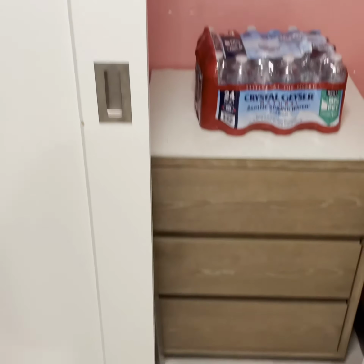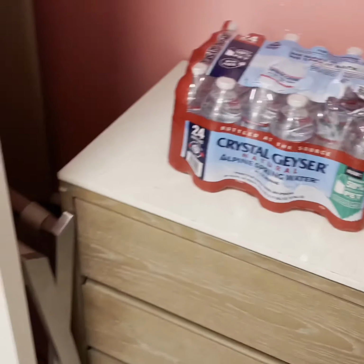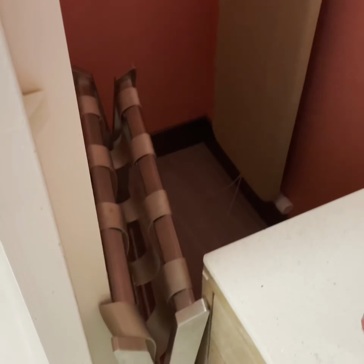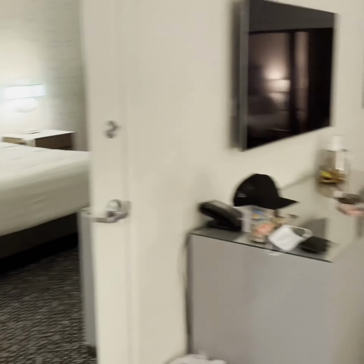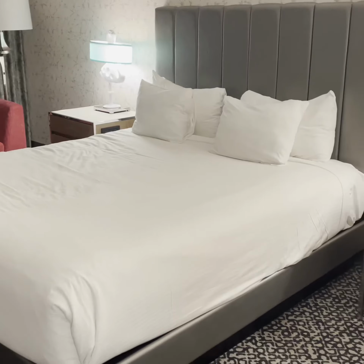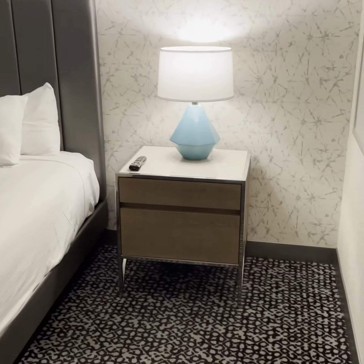And here's like a closet with some drawers, ironing board, a little luggage rack, there's some hangers. So this is the king bedroom, and it's high roller view.